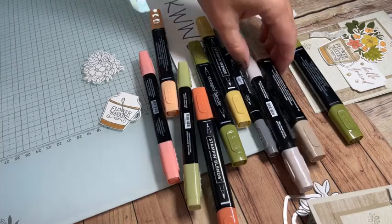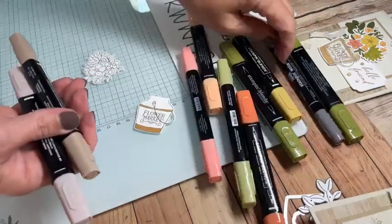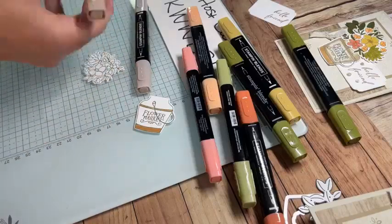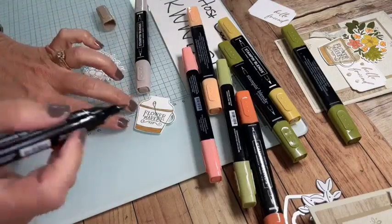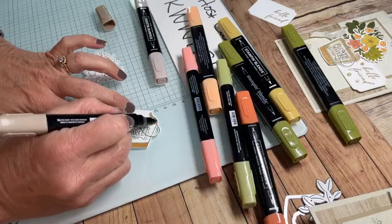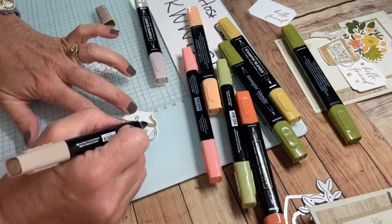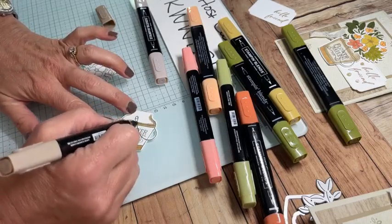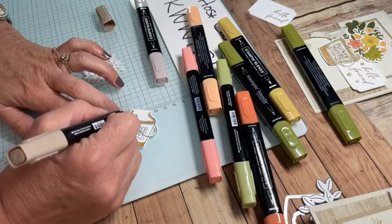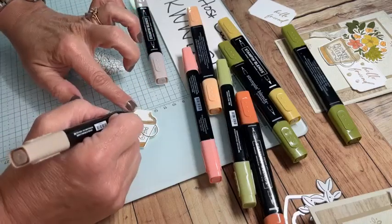And then I'm going to grab my 2 crumb cakes, the light and the dark. I'm going to start with the dark crumb cake. And I don't have to get too close or too perfect towards the top because that flower arrangement is going to come down and just kind of cover up towards the top here. There is a black line that goes across the top.